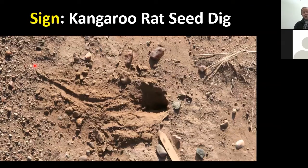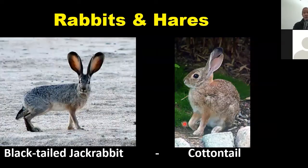And here's a little seed dig. You'll find these all over the desert, little digs where the animal has placed a foot here and a foot here. You see their footprints there, and their tail dragged here. And with their front paws, they were digging for seeds, either to get seeds or to bury seeds. That's good sign for kangaroo rat.